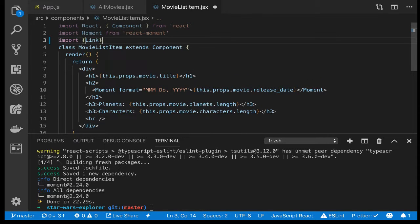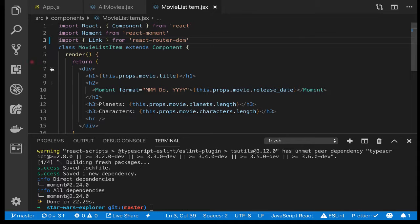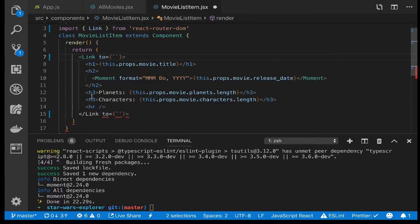Import Link from React Router DOM. Link to. Now our to is going to be dynamic because it's going to be different for each movie, right? But you only want it on the top one, right? Not the bottom too. Oh, yeah. Multiple cursors. Gotta love them. Where do we want to go? We want to go to /movie/ then whatever the ID is, right?